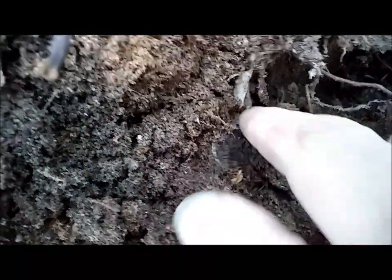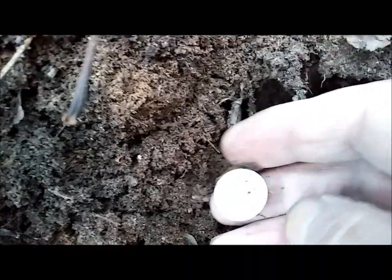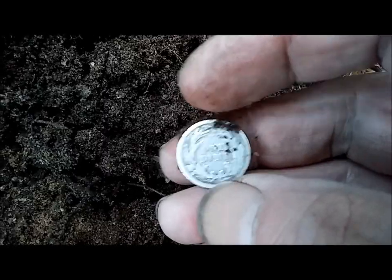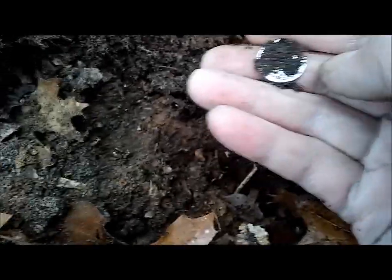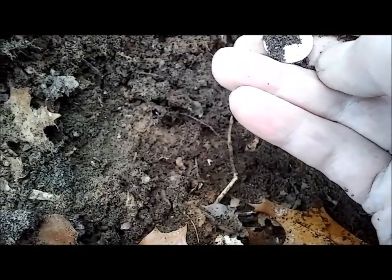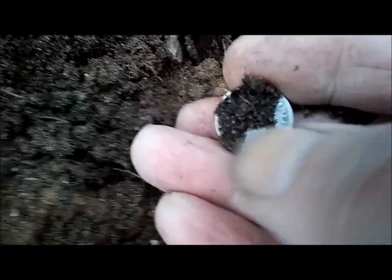You see her right down in there. There she is. Oh yeah. Oh geez, that could be a barber. God, I can scratch that up. Let's see what we got. Yeah, that's gonna be a barber. Oh yeah, 1916. Right there.